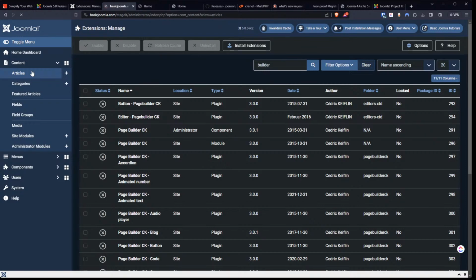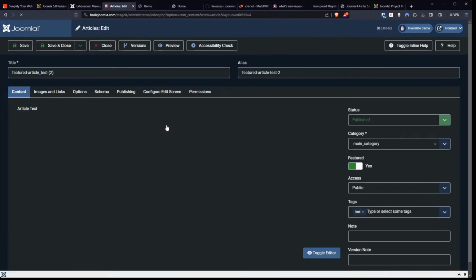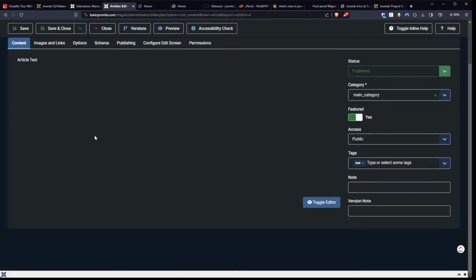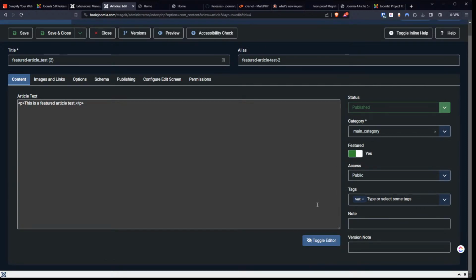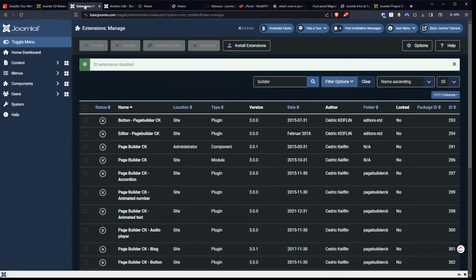Okay, content, articles. Let's go to feature article test. No. Yeah, I don't see why it's not. You go and you toggle the editor, you still see the view correctly, but that's not showing the actual plugin. You know, there may be a couple of remaining bugs here and there. Well, I can give you access to this too if you want to look at it later.